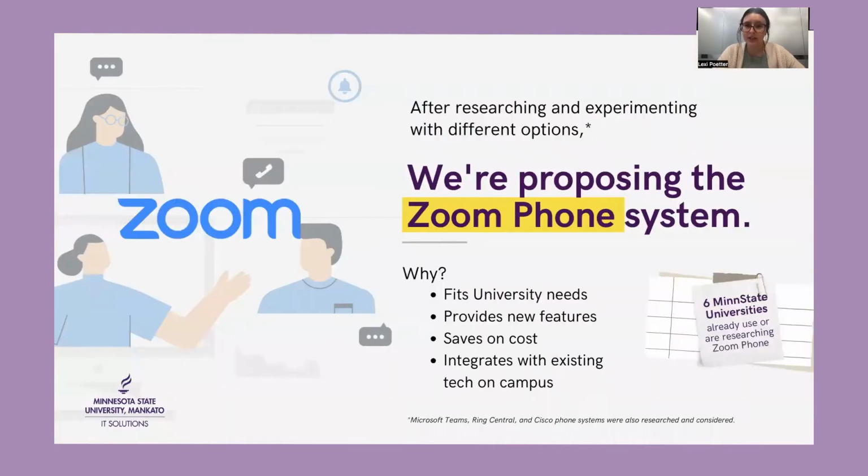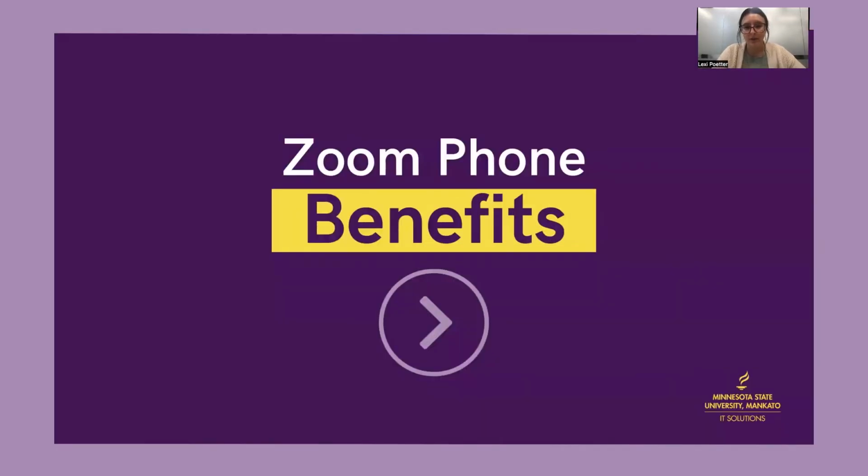So after researching and experimenting with different options, we are proposing the Zoom phone system as our new campus telecommunications system. Why? It fits university needs, it provides new features, it saves on costs, and it integrates with existing tech on campus. And one other great thing is that 6 other Minnesota State universities are already using or are researching Zoom Phone. So that's really great to know that it is backed by other universities as well.